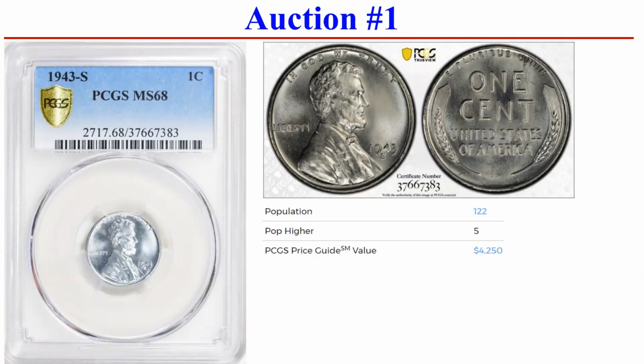So looking at the first auction and keeping with this theme of a somewhat falling market, I wanted to include a coin that's actually gone down in value. And this is the 43S Mint State 68 Steel Cent. It's a one-year type. Obviously, there's a Philly, Denver, and San Francisco, all in 1943. And it's somewhat of a commodity without toning. A lot of these look similar.